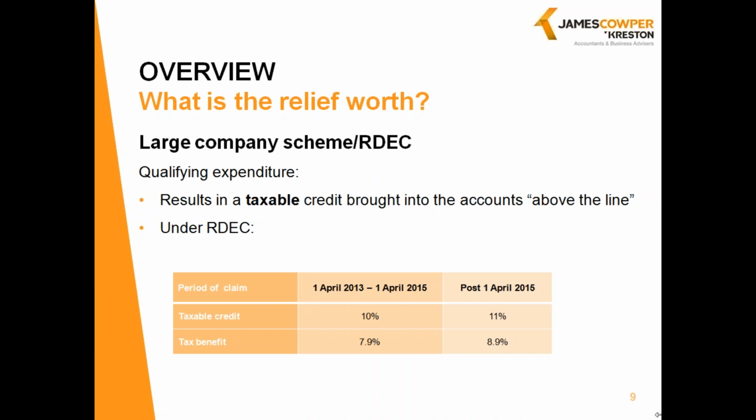So you work out what your qualifying expenditure is in the normal way. Say it's £100,000. Then you would say, well, let's multiply that by 11%. £11,000, I will bring that in above the line. So that becomes a taxable credit in my P&L. I then get taxed on it, currently at 19%. So effectively the benefit is an 8.9% grant or cash from HMRC.